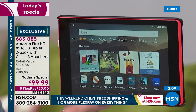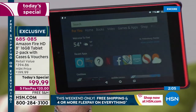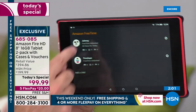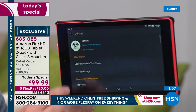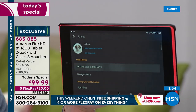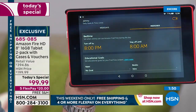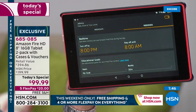So this has something called Amazon Free Time built into it. Amazon Free Time is a place where you can create logins for your kids. Here, we've created a login for Johnny and one for Penelope. And if you're giving these to your kids, maybe you want to set daily goals and time limits. Maybe you want the tablet to turn off at a certain time every day, like at 8 o'clock we're done with our tablets, or at 6 o'clock for dinner time. Your rules are enforced on your tablet.